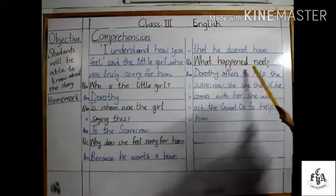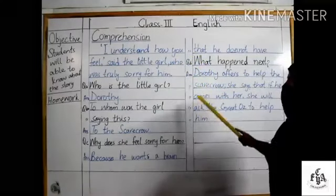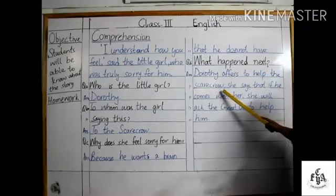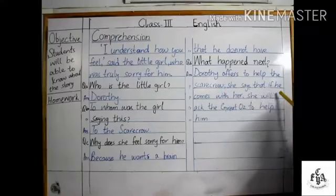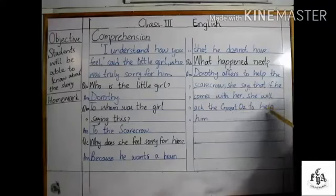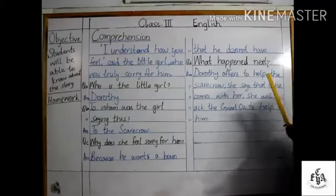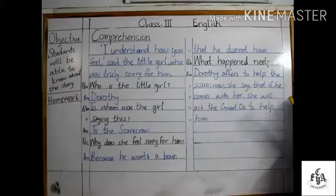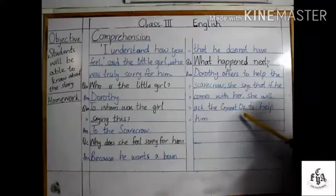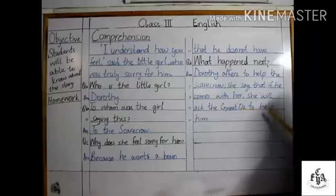Question number D. What happened next? What happened next after these lines, as you read in the story? So what happened next? What did they do? Answer. Dorothy offers to help the Scarecrow. She says that if he comes with her, she will ask the great Oz to help him. She offers to help the Scarecrow by saying, come with me to the Emerald City to meet the great Oz, and we'll ask him for a brain to help you.